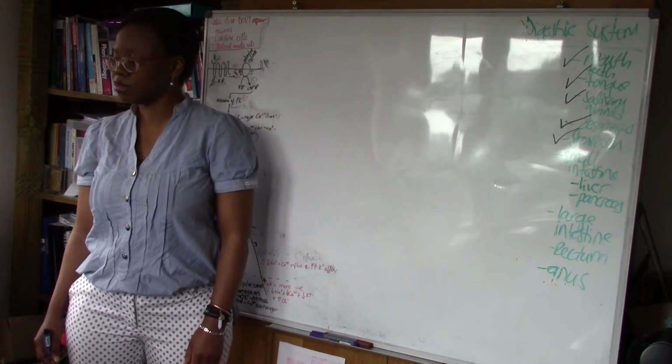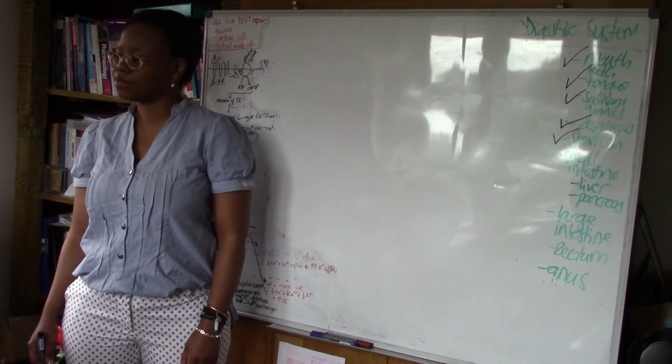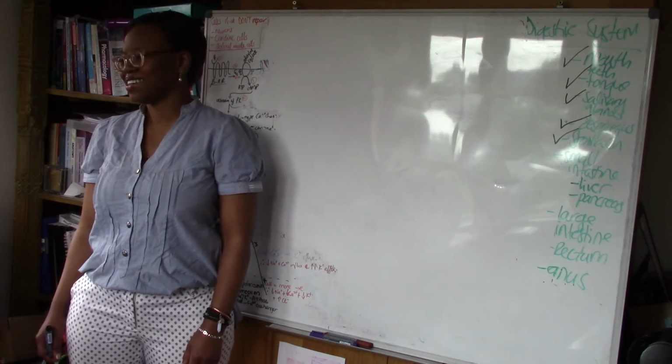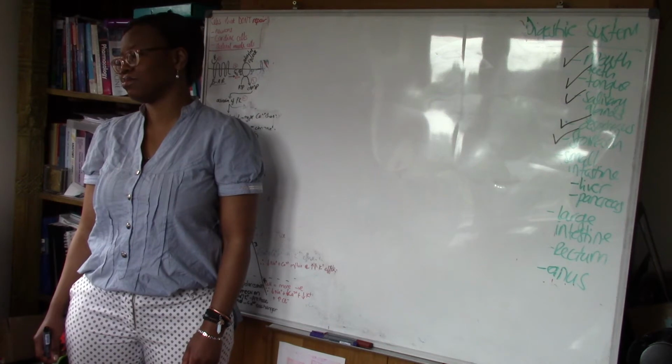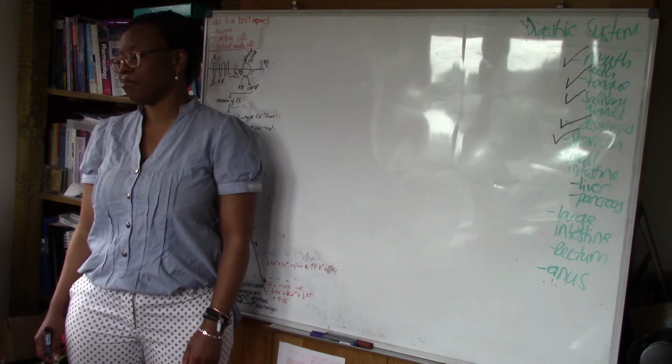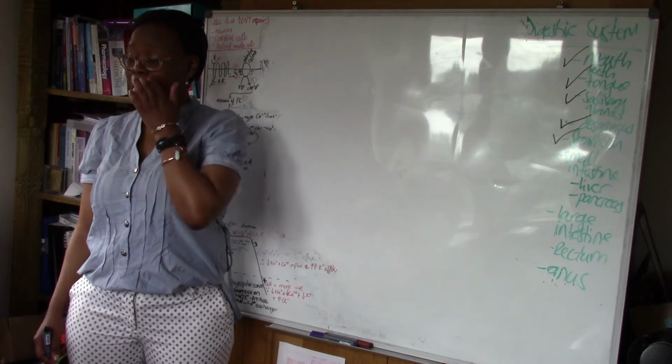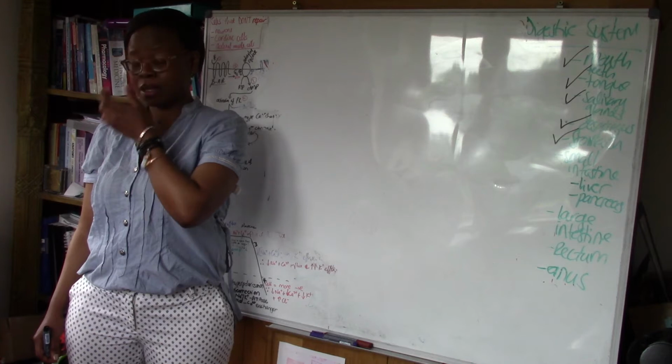So the stomach will expand based on the amount of food you eat. So if it was a snack, it would probably just stay the same, or it could just grow a little bit. If it was a full meal, then it would actually properly expand.